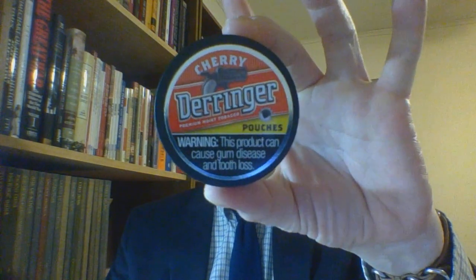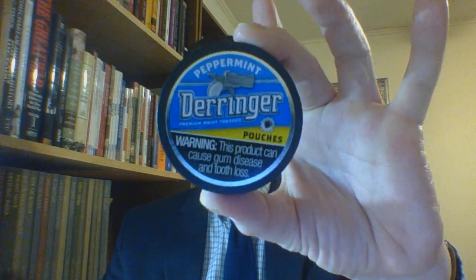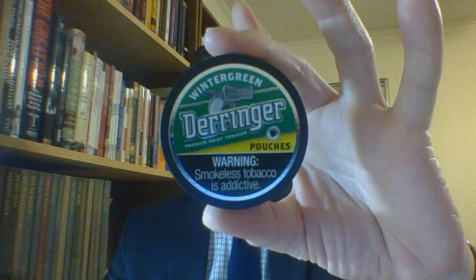Number 15 spot, heading on down the line, will be Derringer Cherry. The number 16 spot will be Derringer Peppermint. And the number 17 and final entry on this list will be Derringer Wintergreen.